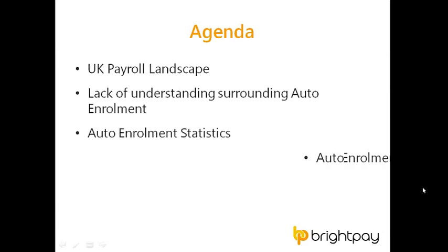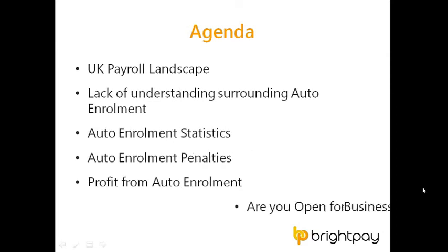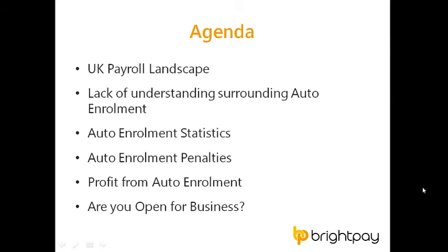So here's the agenda for my slot today, which I hope you will find informative and give you plenty of food for thought. The agenda may have had some minor tweaks since originally advertised, but the overall message is unchanged. When talking, I will often refer to auto enrolment or automatic enrolment simply as AE. Also, if any of you have listened to any previous webinars, I'm sorry if I'm repeating myself. Unfortunately, it's unavoidable.